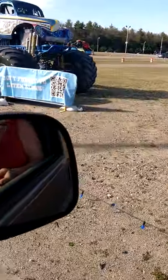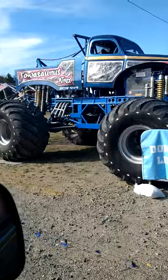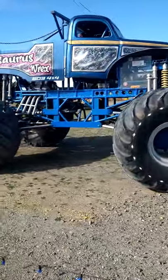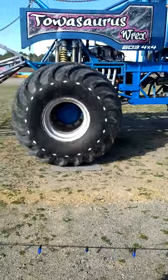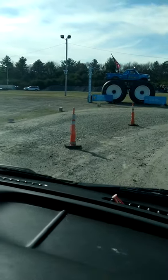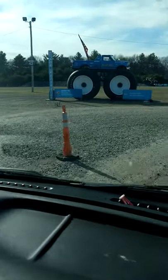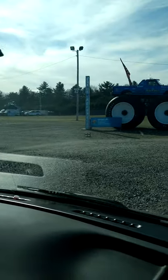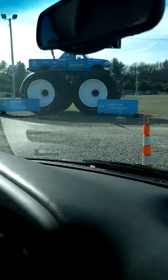This one is Toasaurus. This is the Toasaurus one. Oh, Toasaurus Rex, sorry. No, you're on this one. Okay. And then, of course, oh, that's the original. That's Bigfoot. The original one of Bigfoot. Check out the big tires on this one, buddy. Why the hell is it so big? Because, hence tires. The word Bigfoot. It's got to have the big tires.